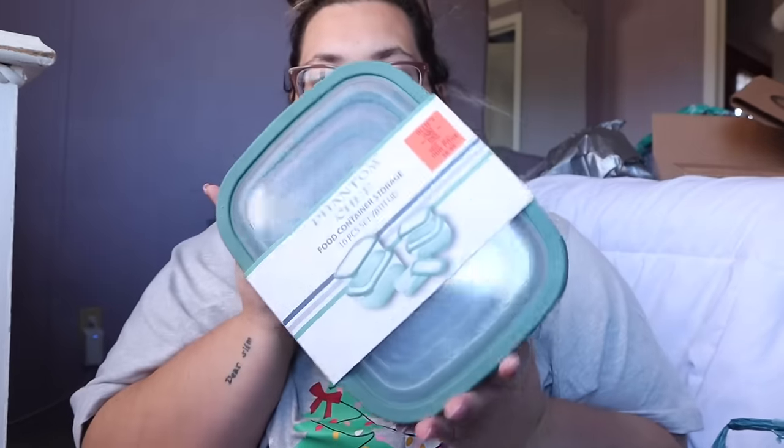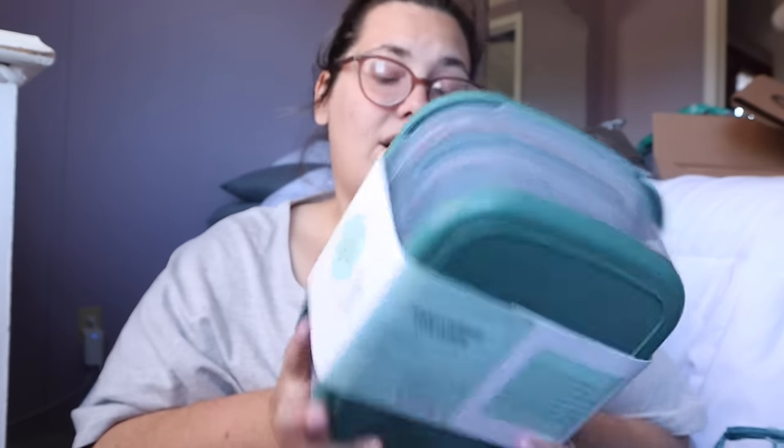I needed some new storage containers, and I needed heavy-duty ones, not like the flimsy Ziploc kind of style. I got these for $6.99, and it's a 10-piece set with different sizes. They've got smaller ones and larger ones, and I loved the green. These feel like they'll be fine as long as I don't dishwash them, which I can't because I don't have a dishwasher right now. So I think they'll last a while.